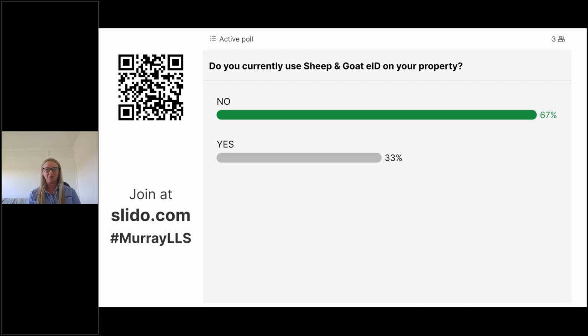Mixed bag so far. We are finding slowly that more and more people have started to use eIDs. So it's a constantly changing number. It is currently not mandatory, so for those of you that aren't currently using it, that's completely okay. And we'll dive in shortly into a bit more information about when it does become mandatory. And for those that are already using it, we'll also touch briefly on some of the benefits that can be obtained through using eIDs, which I'll jump into first.